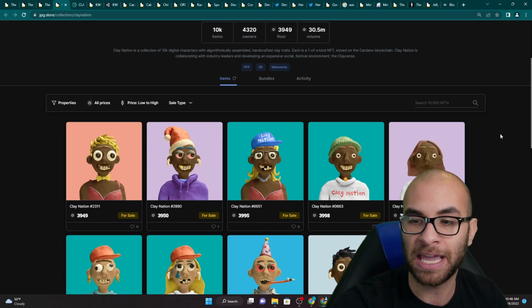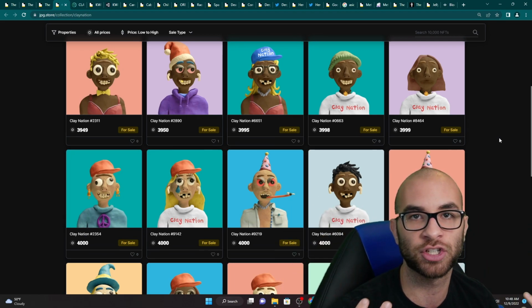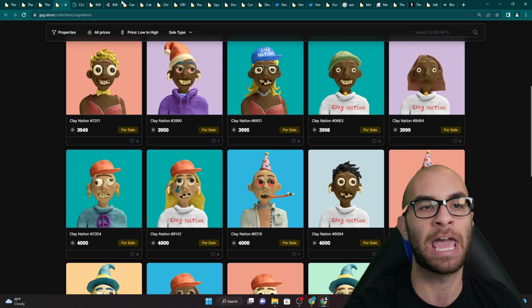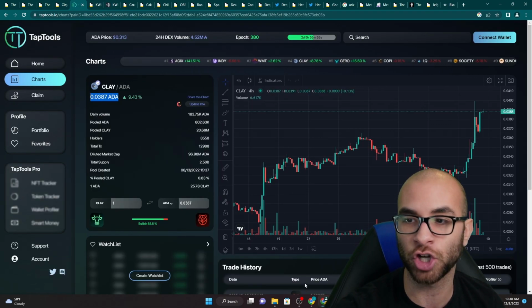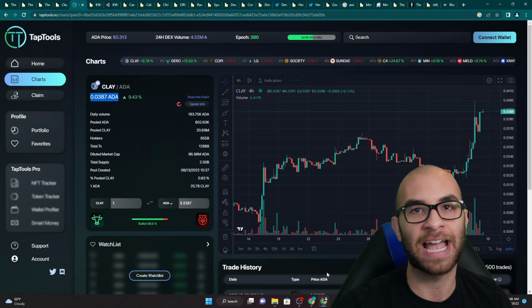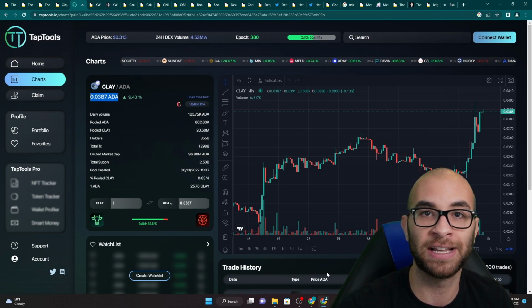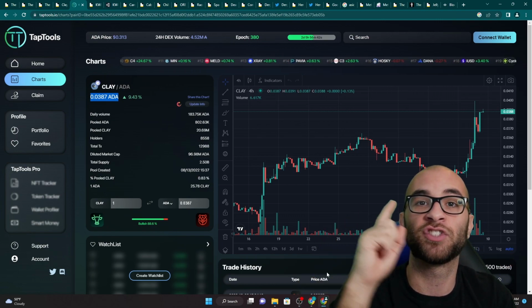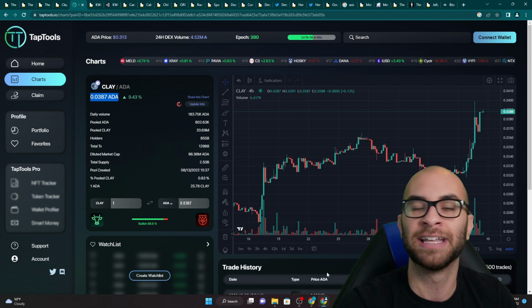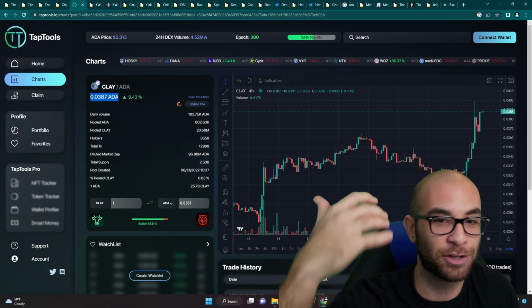Now, I'm not really big on chasing gains and buying stuff while they're hot, but I do think Clay Nation stuff still has some runway, and personally, I am still more bullish on the Clay token. And like I said, guys, there's no real reason to actually sell your Clays or sell your Clay tokens when you know this marketplace is about to come out that's about to give so much more utility and value to everything in their ecosystem. So yeah, I don't know if buying right now is a good idea or not.